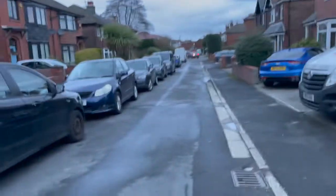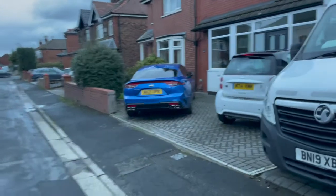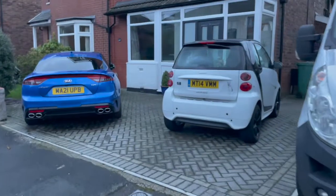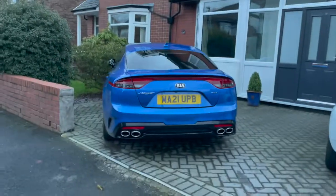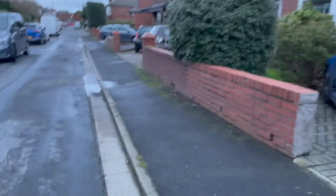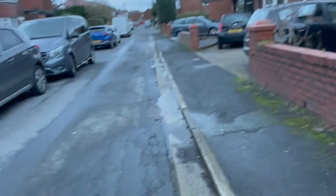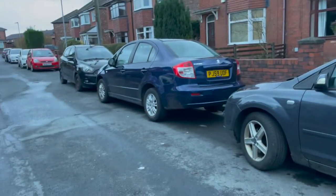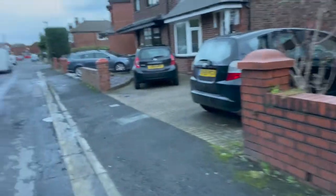Okay, 8, 10. Well, it's got a nice blue car on it, hasn't it? MT14 VMM. There's an Alsatian. There's a white rocking horse in the window. That's a beautiful vehicle. What's it called? A Stinger. I mean, I don't know what I was expecting to find at the blind spot. It's a white rocking horse. That's all there is, and a lovely blue car.